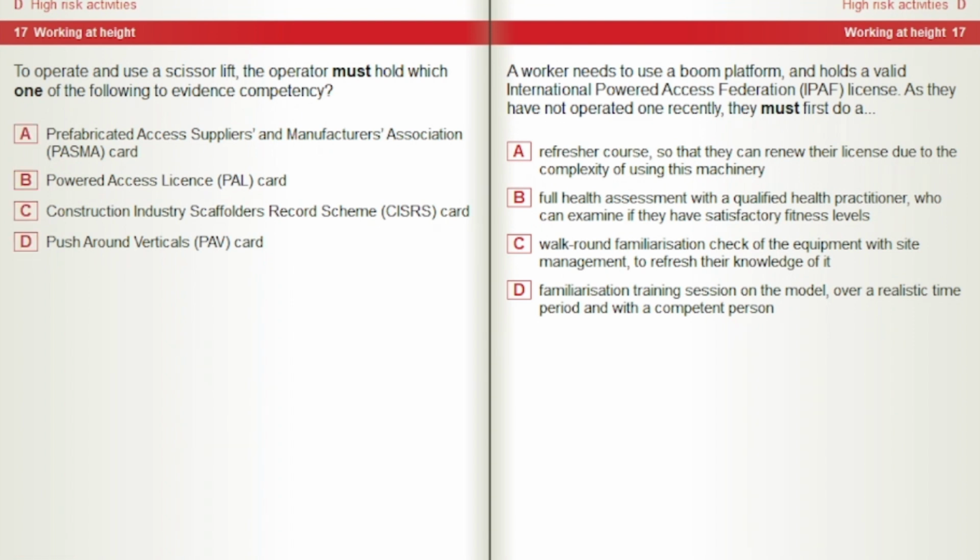A worker needs to use a boom platform and holds a valid International Powered Access Federation IPAF license. As they have not operated one recently, they must first do a refresher course so that they can renew their license due to the complexity of using this machinery; a full health assessment with a qualified health practitioner who can examine if they have satisfactory fitness levels; a walk-round familiarisation check of the equipment with site management to refresh their knowledge of it; or a familiarisation training session on the model over a realistic time period and with a competent person.